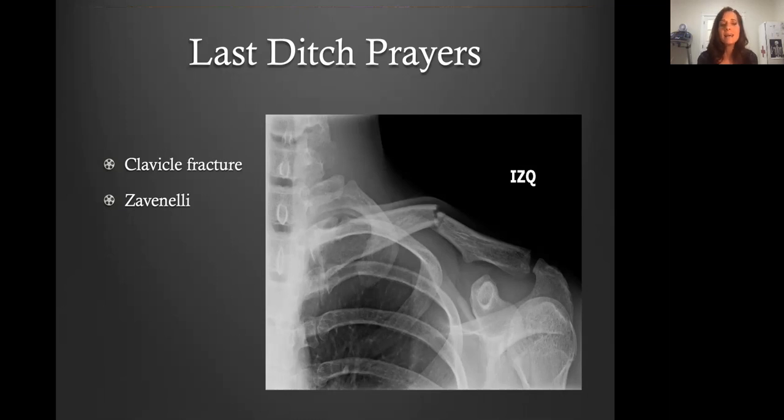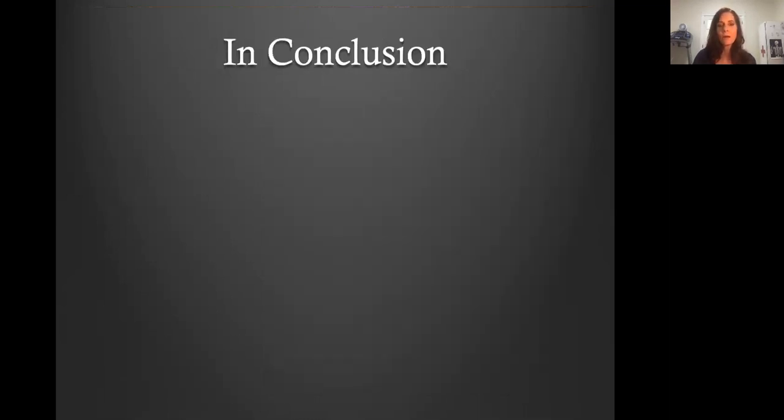The very last option is something called the Zavanelli maneuver. Before I tell you about this, I have personally delivered over 5,000 kids. I have seen this once. With the Zavanelli maneuver, if we can't get the baby out vaginally, we have to shove the baby back in and do an emergency cesarean delivery. The one case of this that I did see did not have a good fetal outcome. Ooh, that was a rough way to end this lecture.